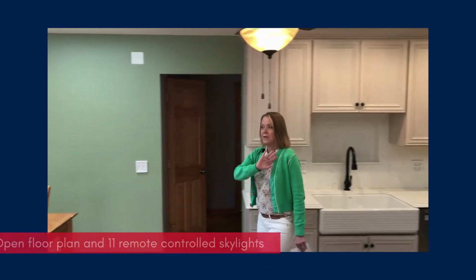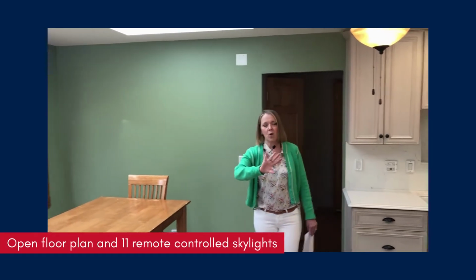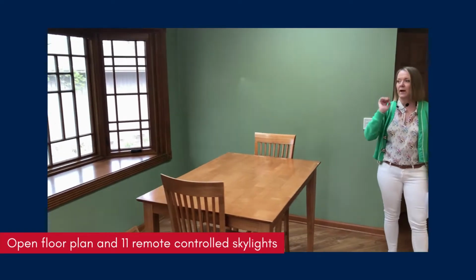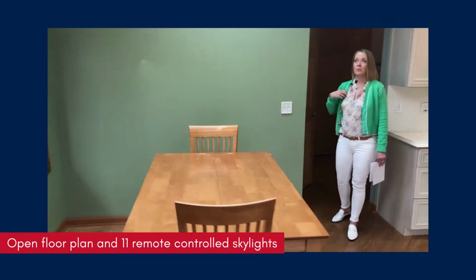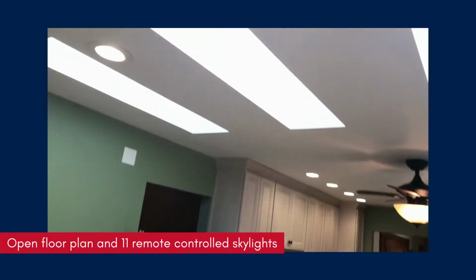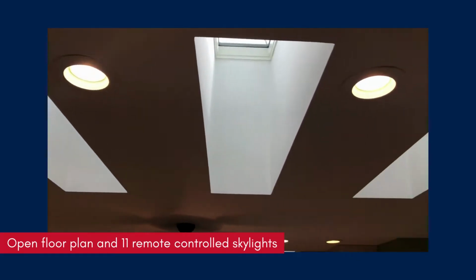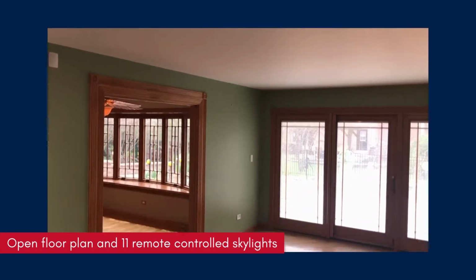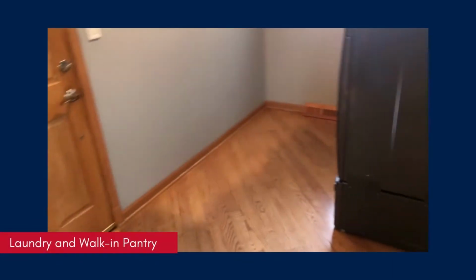And then this property originally had some walls here. This has all been opened up to give you a nice open floor plan right into the family room area. One thing you'll notice is the skylights. This house has 11 remote control skylights throughout. Beautiful daylight in here.